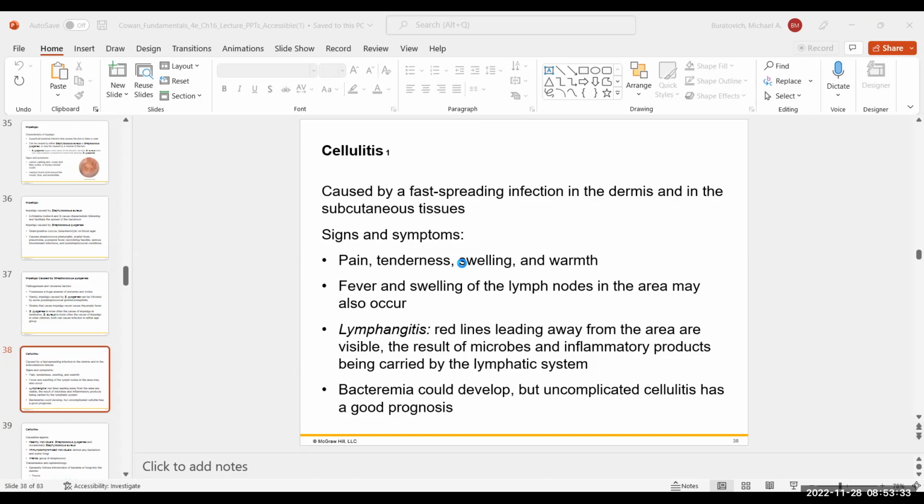I don't have a slide of it, but there is an infection that involves the deeper layers of the skin and the epidermis. It's usually caused by Streptococcus pyogenes, and it's called erysipelas.